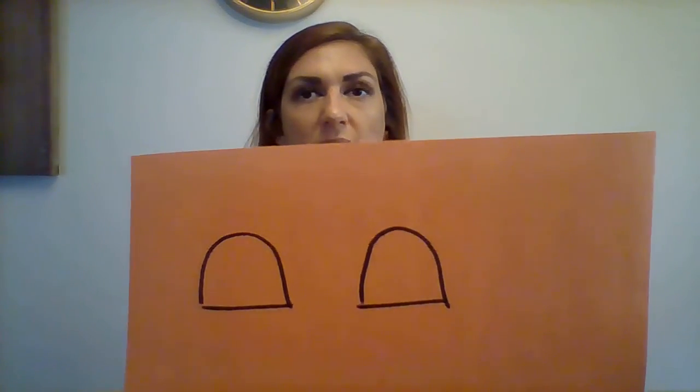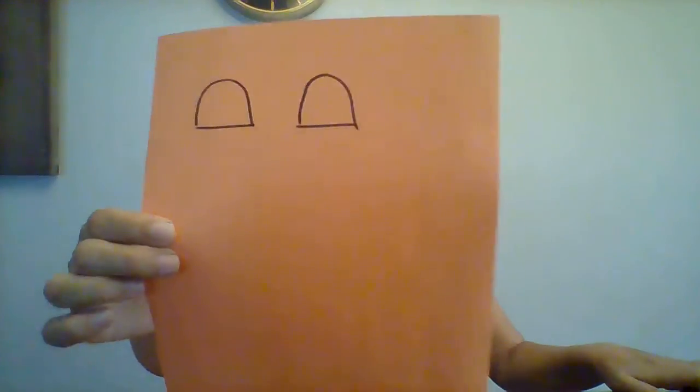So for his ears, we are going to be using a piece of orange construction paper. And you're going to want to draw something that looks like this. And you could do them as big or as small as you want. So do you see what that looks like? We're going to need two because they have two ears. So we're going to do that, and then we're going to go ahead and cut those out as well.